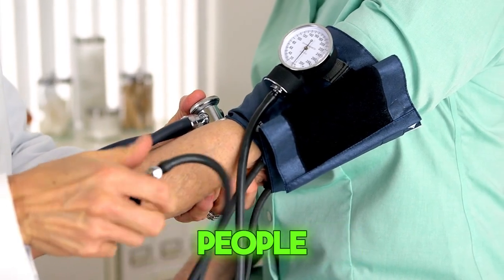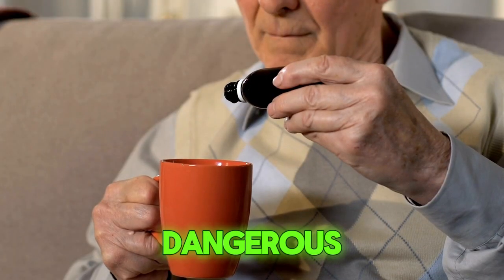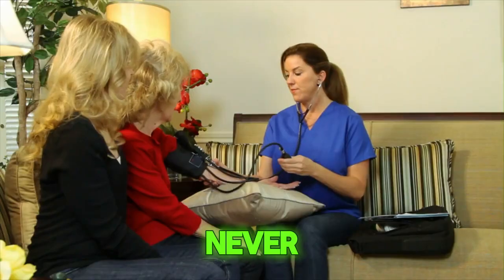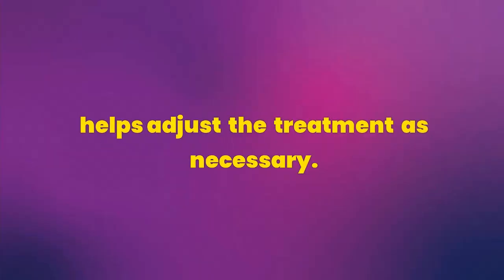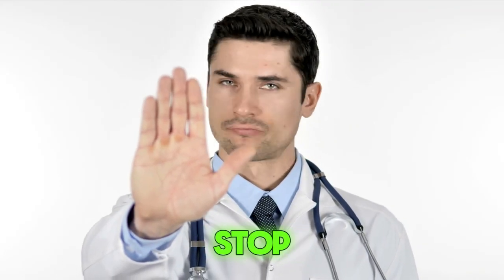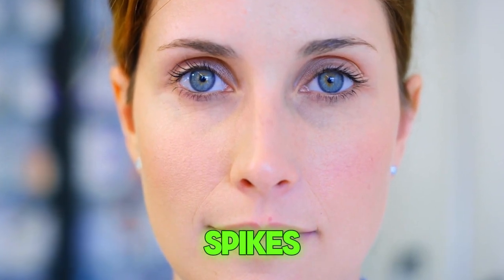Many hypertensive people stop taking medication without medical guidance, which can be dangerous. It is crucial to follow your doctor's prescriptions and never stop taking medications on your own. Keeping open communication with your doctor helps adjust the treatment as needed. Some people may feel fine and decide to stop the medication, but this can lead to dangerous blood pressure spikes.